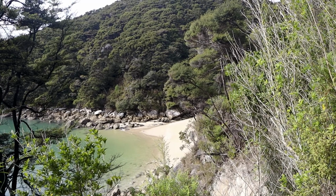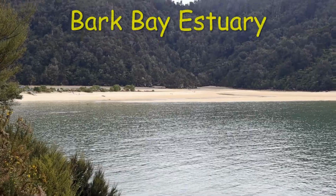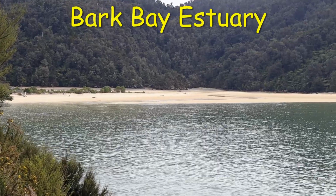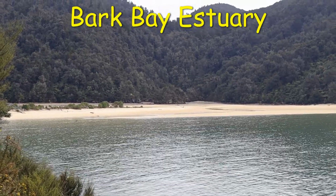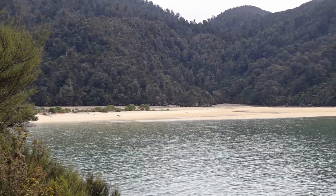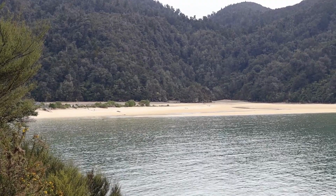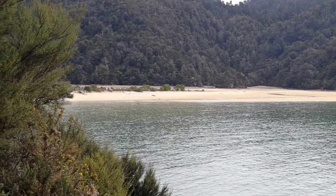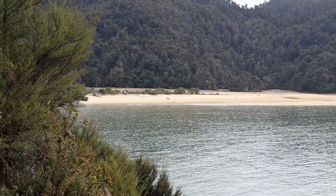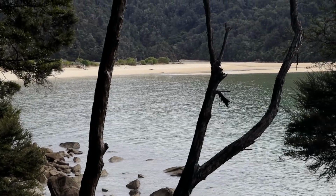That's a different view of Medlands Beach from further down the track. That's Bark Bay over there in the distance. The campsite is on that sand spit that you can see, and the hut's over in the trees on the other side of the sand. Probably about 15 minutes walk to get there. Yeah. Another view of Bark Bay.